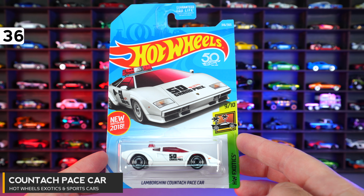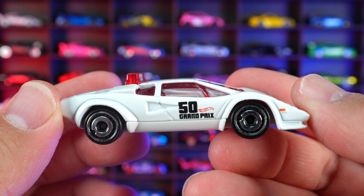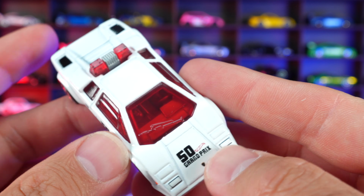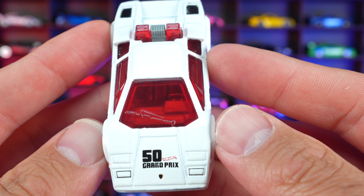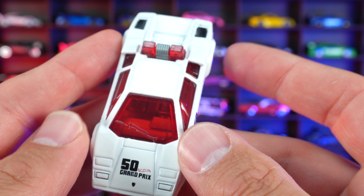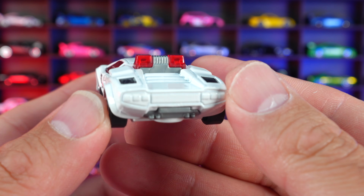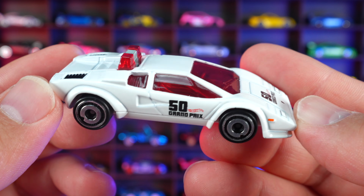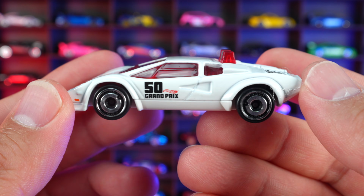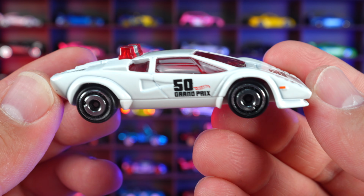A Lamborghini Countach pace car from HW Exotics. This in white, we've got the 50th anniversary on there. We got the 50 for the 50th anniversary of Hot Wheels. This one is a 2018 release, and you can see the Lamborghini logo on the front end. The Grand Prix, it says 50th Hot Wheels Grand Prix right there. There we do have the nice light bar on the top end of that and these classic style wheels. I do think the new release of this casting that they have compared to the older one, this one is much better detailed. It's more realistic compared to the Countach in real life. The Countach is just one of the most amazing looking supercars of all time.